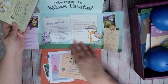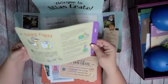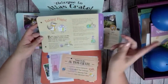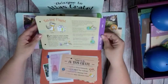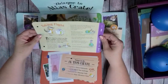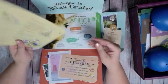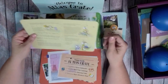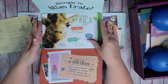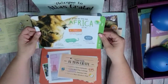And then you've got some beginning letters from Anya and Milo. Was there a sticker? I didn't see a sticker. I guess you get the stickers in that kit. So this is, as you begin, before you get started, a little story about, I don't know, it looks like the beginnings of Anya and Milo. And then there's something here. Okay, so it's going to talk about the continents.